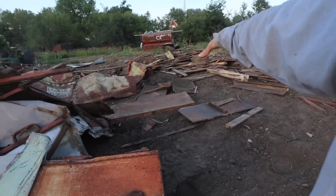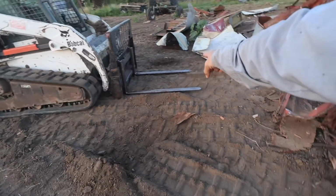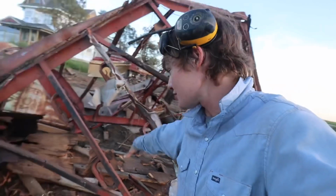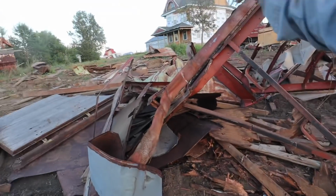It's definitely the case. So right here I have the entire shell of the trailer. I'm able to go along with the forks on the skid loader and peel right under this tin. And then I take the skid loader forks and poke them through these holes, that way I can rip out the old plywood. I have just about half of it done. Then I'll flip this over and we'll do the other side.